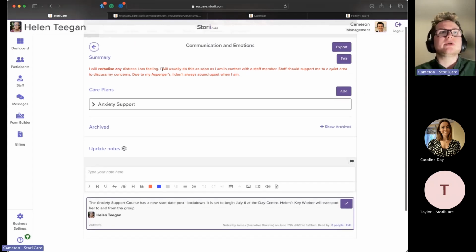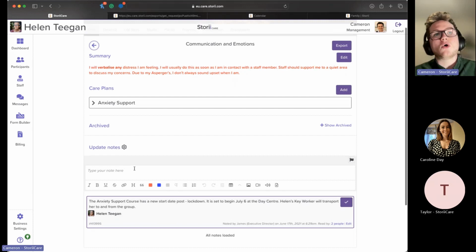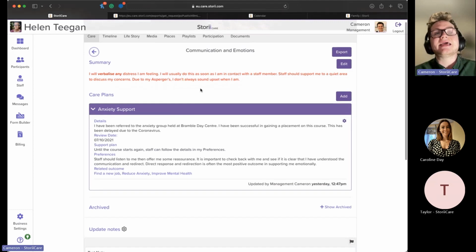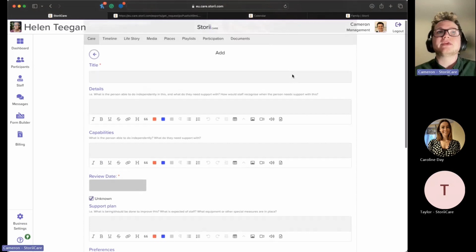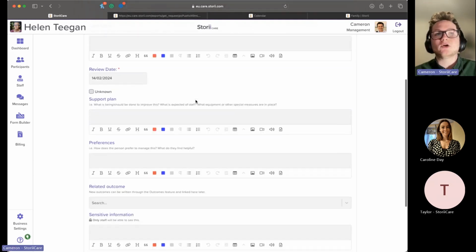So in this case, I have a summary, I have a list of care plans, and in this case, we have anxiety support. And I can also leave comments to this care plan. And in these comments or notes, I could fully customize the text here. I could upload an image, I could upload a document, whatever I want can be in here. And again, all of these areas, even within the care plan, can be customized to exactly match what you have for your care plans. So if I click on add here for the care plan, I can add a title, I can add details, and I also have prompts in here to support staff in writing a care plan.